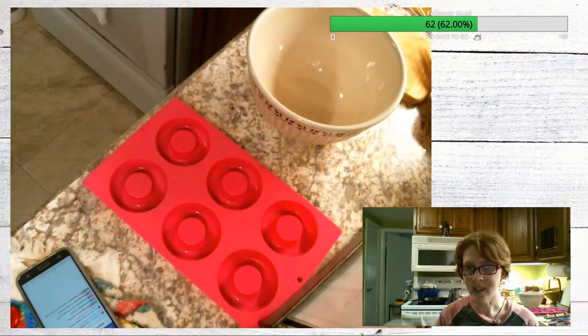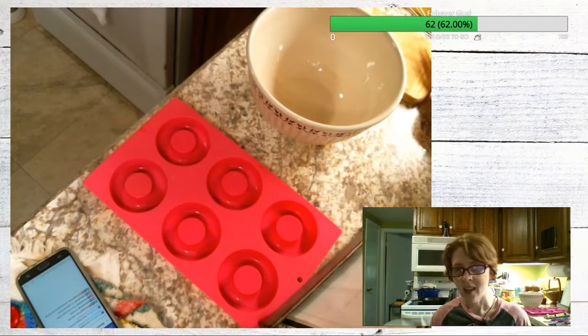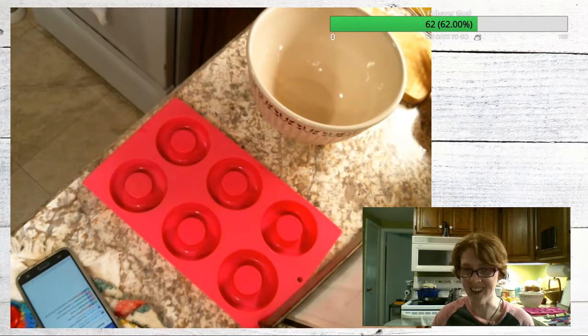I decided to make donuts today, which is not what I had planned for. And one of the reasons why I'm a little late is because I didn't have a recipe. I needed to make one up. So I did that, and I had to write it down, make sure it made sense, and all that stuff.